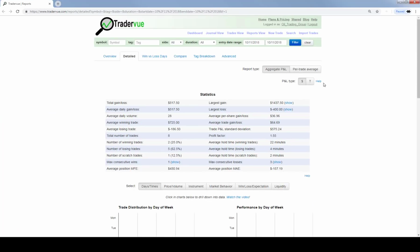The other thing I'm going to show you here is what the trade review stats for the day look like. Again, you can see that we ended up $517 with the best trade of the day being that $1437.50 trade. We only won 25% of the trades here today. So again, I was having a very challenging day with all of this additional volatility and liquidity. It was really just kind of shaking me back and forth.